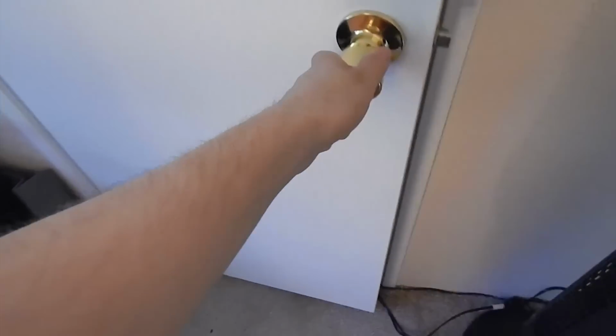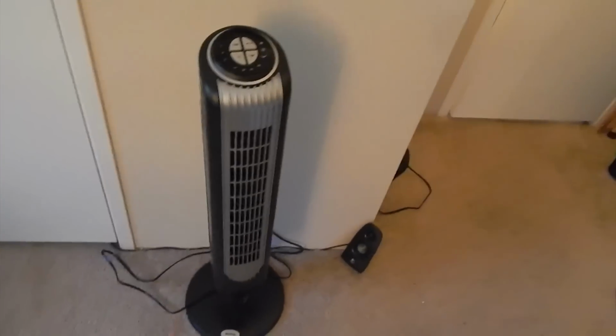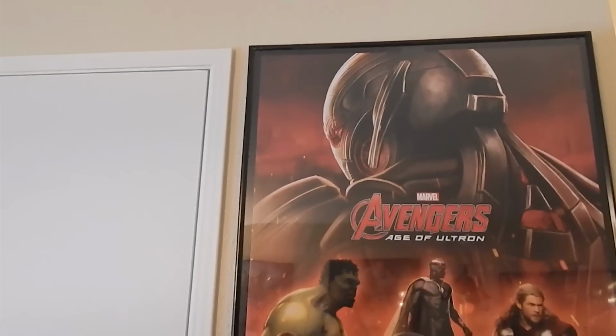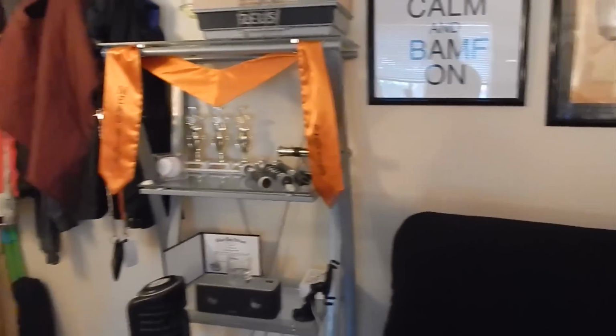There's a bunch of miscellaneous crap in here that I'm still going to organize and get out. And then put some lighting in here because I can't see anything and the camera can't see anything either. So that's the closet. It's going to be a lot nicer than the last one. Then right above this other fan tower, we have a new poster, which is an Avengers Age of Ultron poster, which looks freaking awesome. Now, I don't think I missed anything, guys.